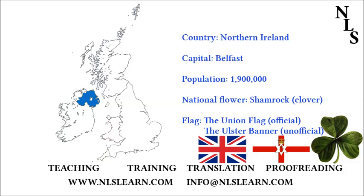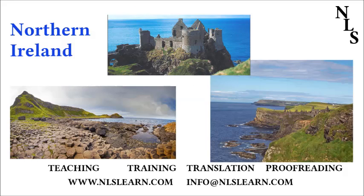The flag of Northern Ireland actually is the Union flag. This is the official flag. Unofficially, it's something called the Ulster banner. If you see Northern Ireland playing sport, they are normally represented by the Ulster banner, but it's not actually officially their flag. Got some pictures of Northern Ireland, beautiful castle, again, rugged coastline, there's some beautiful scenery there.